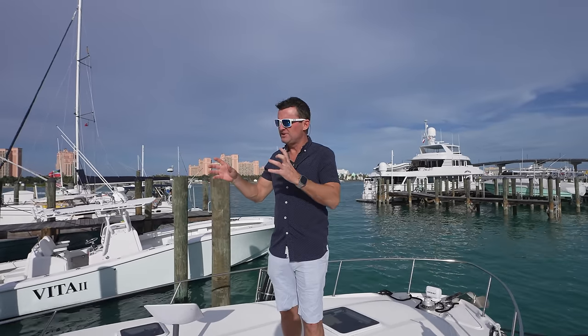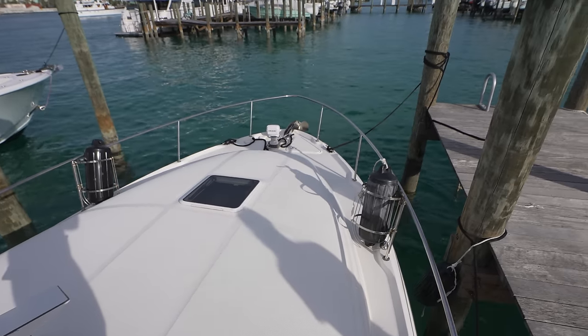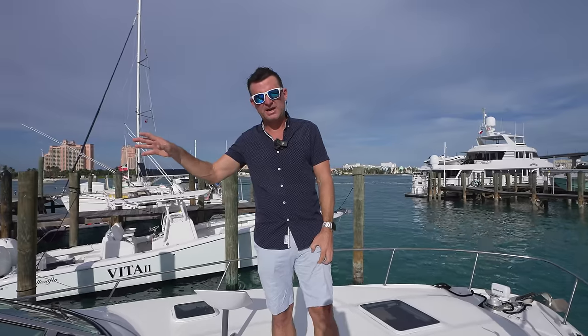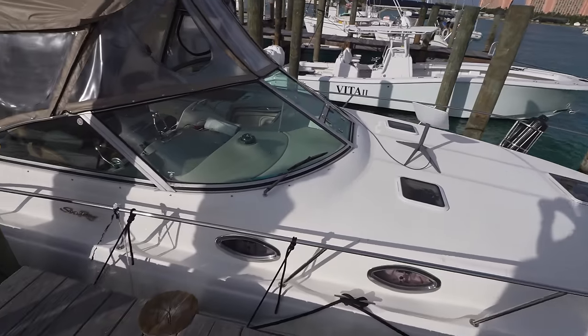So this is what they call an express cruiser. It's got one cabin up front, a head, a galley, a little seating area, and then it does have a second cabin in the back. We're using that for storage. But this is a Searay 340, a 2001.